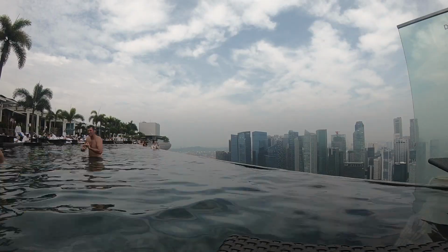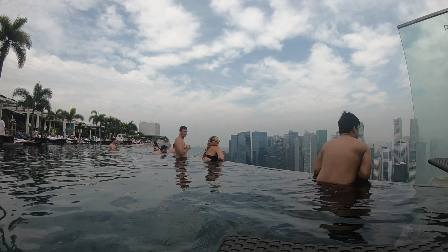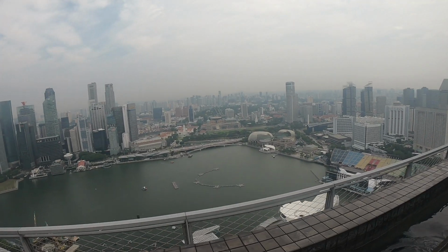This pool is just unreal. Like, I can't believe we're swimming so high up. I can't even put it into words. It's so crazy how high up we are.